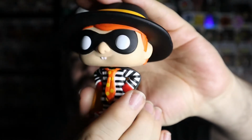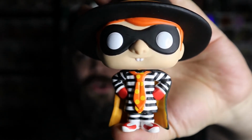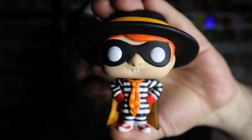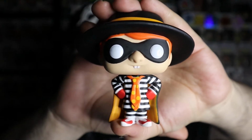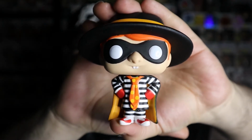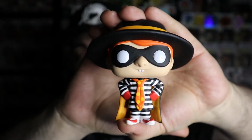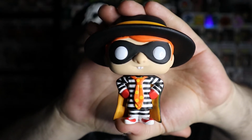And then, of course, he has his tie with the polka dots, red gloves, black and white striped clothes, and then tennis shoes. Looks like he just got out of prison, and he was in prison for Grand Theft Hamburger. Absolutely, and he just escaped, and now he's on a run stealing everybody's hamburgers. So there he is, guys, the Hamburglar. Let's go ahead and put him on the spinner and let you guys take a look.